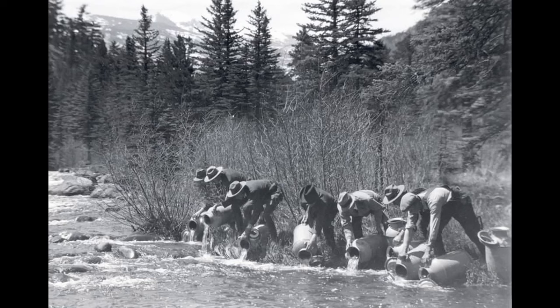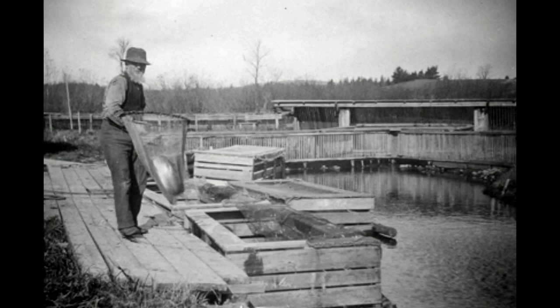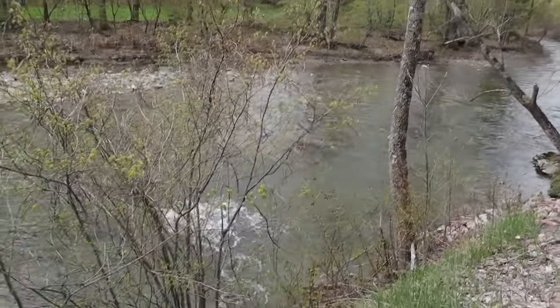Stocking is not a new concept. In 1892, in an effort to replace the brook trout they had harvested in the thousands and whose habitat they destroyed, the first brown trout were introduced to Vermont. And since then, the state has repeatedly provided fresh batches of docile, hatchery-raised foreign trout that have ravaged Vermont's waterways.